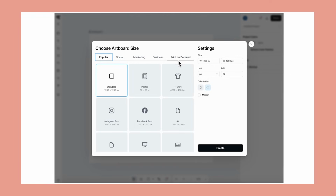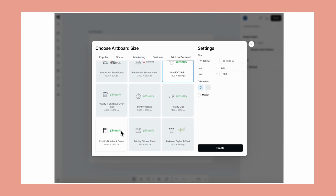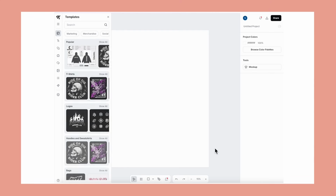And this makes it super easy if you go over to the Print on Demand tab here, and we can actually go down and select Printify. It's a print shop I often use to fulfill my orders, and it already has presets here for our size. It has a 300 DPI, which makes it super easy. We actually have other items that we could select from, but we are going to go with shirts today, so that's what I've selected for us. Super easy presets. We're going to click Create, and now we're in Kittl, and we have our blank canvas here.